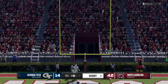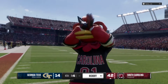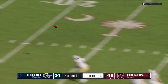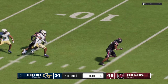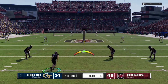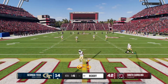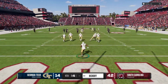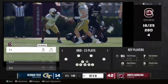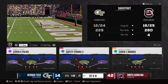And the extra point will tack another one onto this lead. They'll kick it off and send that defense right back out there to try to score again after the pick six. From back of the end zone, he'll bring it out. He's brought down at the 16. Would have been much better off to take the touchback. Offense will take over. 1st and 10.